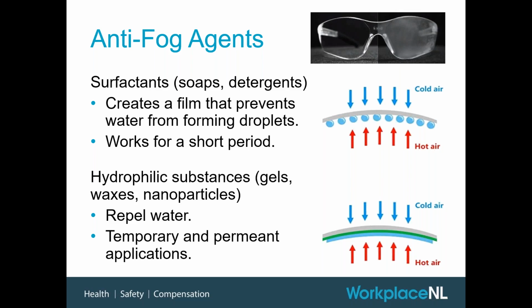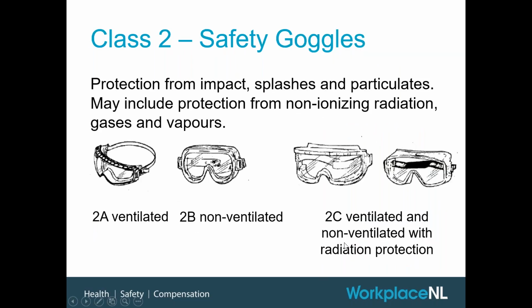So it might be something that you have to have reapplied, or it may just be that the particular piece of PPE has to be replaced.